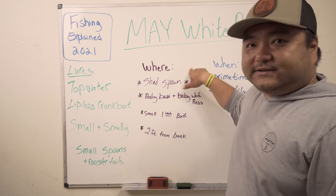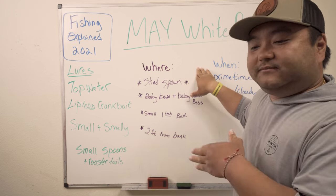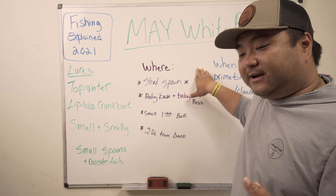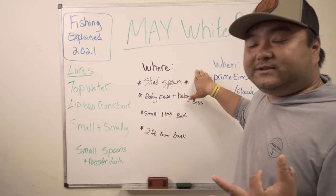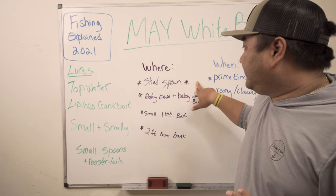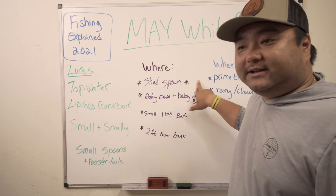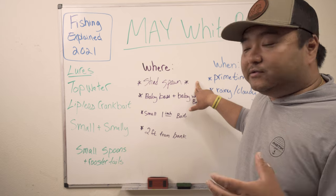So where are you going to find these fish, right? White bass are open water fish primarily, but this time of year they will push the bank again. It's probably one of the three times in the year they will be on the bank. Shad spawn. They're going to eat shad. The shad are about 3 inches long. They will eat those guys.